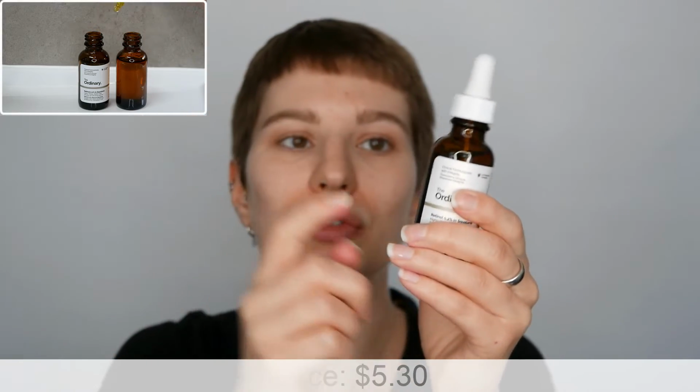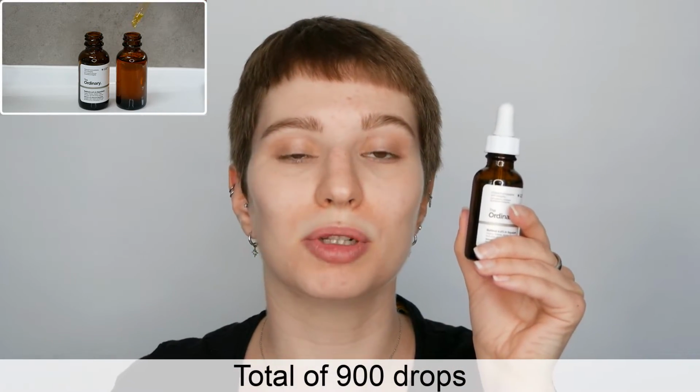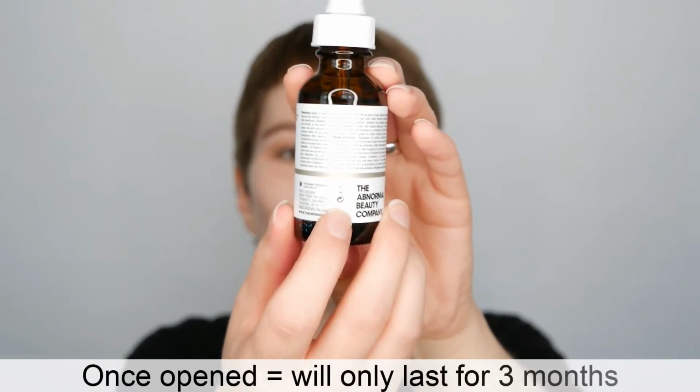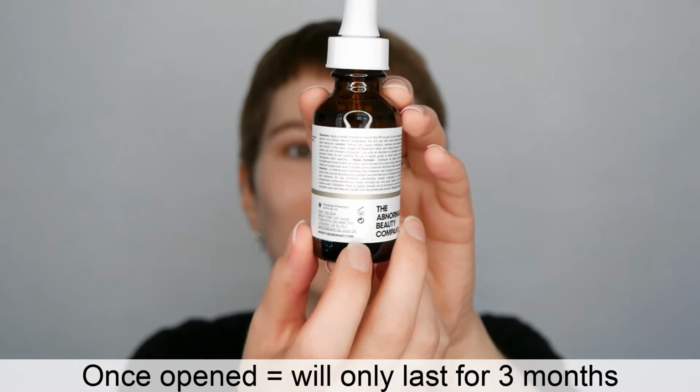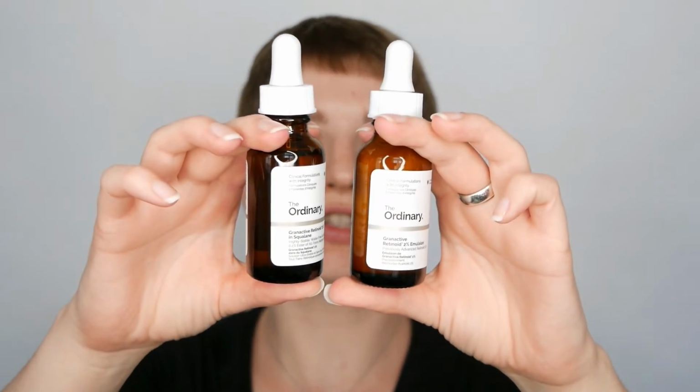And again, I counted the drops of it. You have a total of 900 drops, so you won't even be able to finish it all up within those 3 months, because again, this one will only last you 3 months after it's opened. So this is where it gets tricky. This one can cause skin irritation, and you won't be able to finish it up, even though it is cheaper. Whereas the other two cost around the same price and won't cause any skin irritation, but then you also have to decide which product you want to get for yourself.